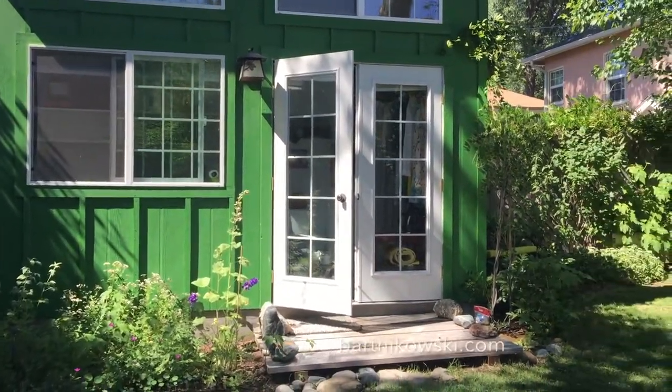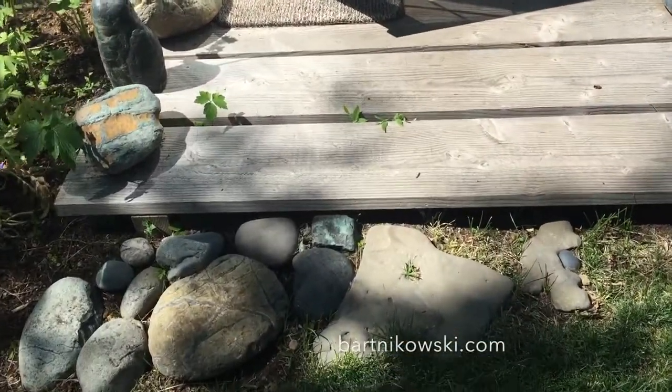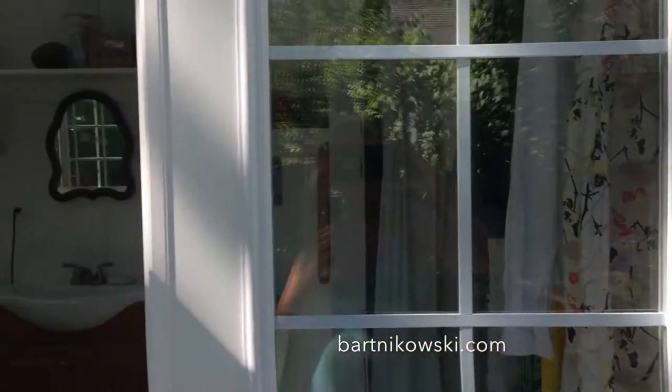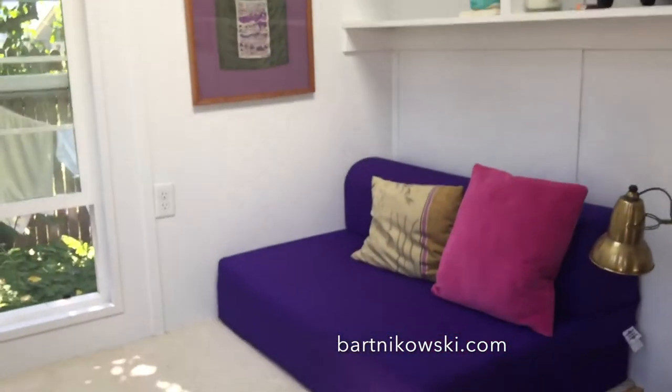Look how cute, French doors. Okay, now we're going to go in. And I'm going to show you how important, look at these nice rocks. The rocks that she lovingly placed, my own little garden. And I love these doors. So as we come in, nice fan, skylight. Okay, so I love this.